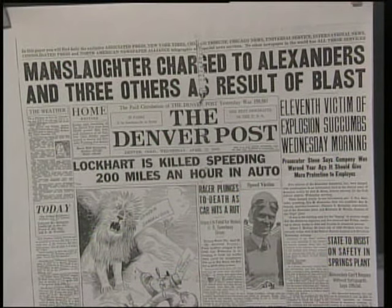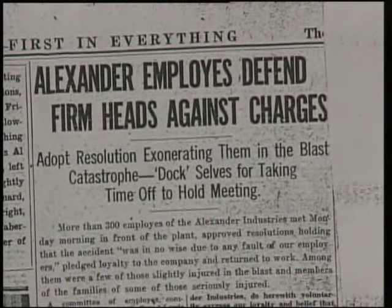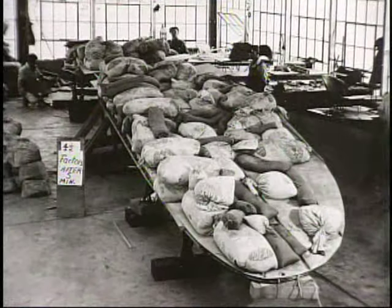Even with legal charges mounting against the Alexander brothers, the Alexander film family still backed the brothers with constant support. I do know, too, that the Alexanders left Denver, and they were going to move to Colorado Springs anyway. The plant here was almost completed when this fire in Denver happened, and they just made the move a lot faster.